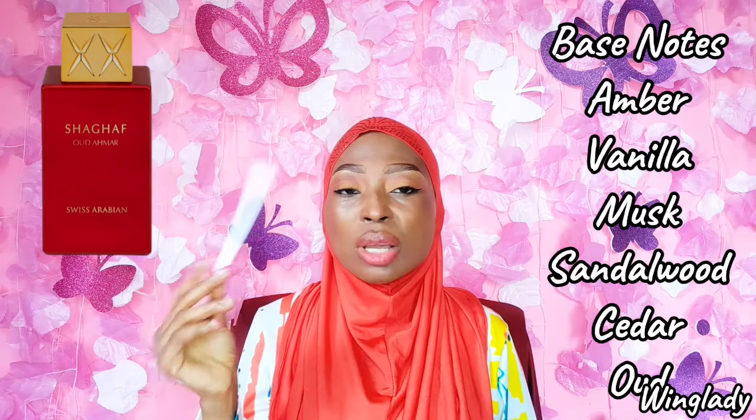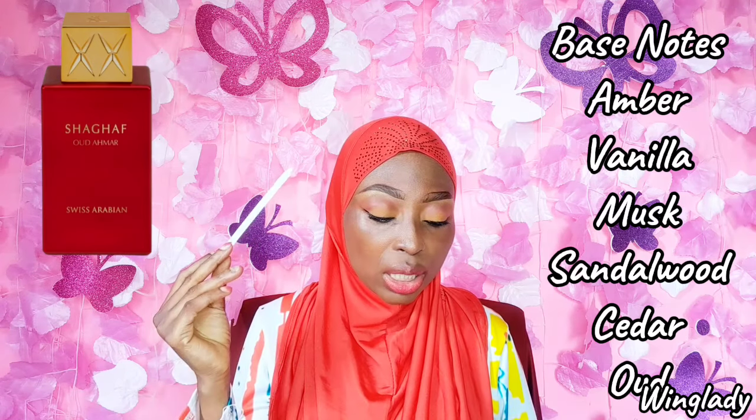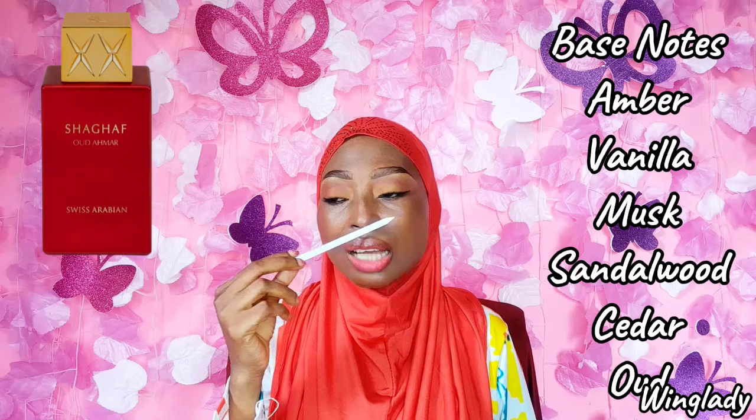When I tell you I don't smell any of these base notes, I don't smell the oud, the cedar, the vanilla, the amber, or the musk. The base note is not really doing a lot. It doesn't come through. Even when it dries down, you still can't smell these base notes. What you can smell are the top notes and the heart notes. They are what are doing the most in this fragrance. They are what is holding up the perfume to make it exactly what it is: a fruity, floral, fresh, juicy, sweet fragrance. So if you like that kind of vibe, you can go for this one.